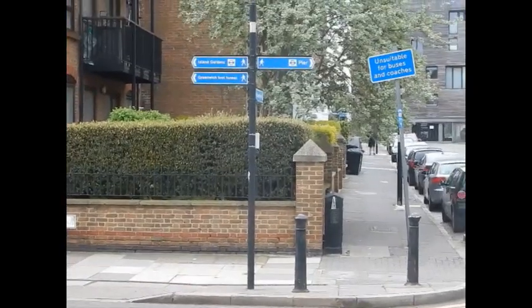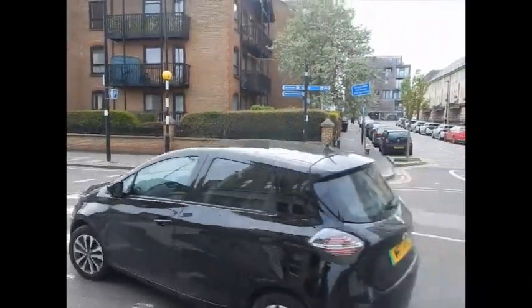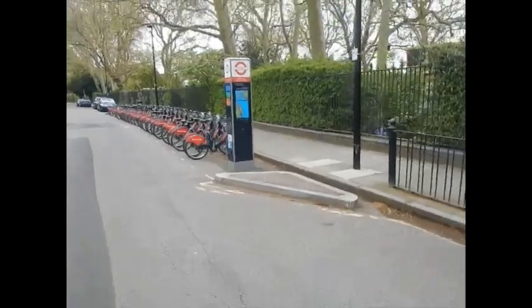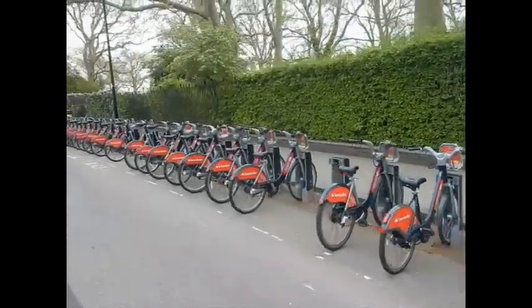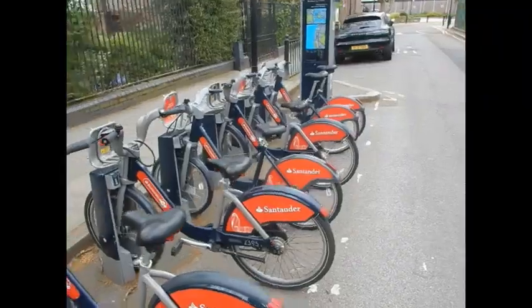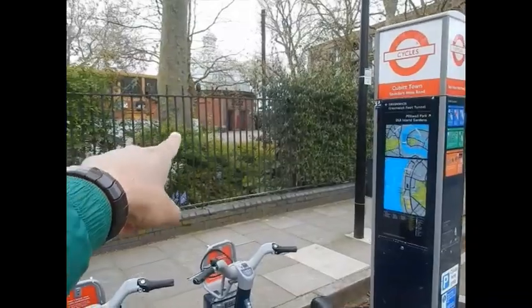So there's the sign there, Island Gardens, Greenwich Tunnel. So we have to find the bike rental place to drop these off first. Dockland Light Railway Station for Island Gardens. Here's the foot tunnel. We have to find a bike rental thing. We need to find 2 spots. There's one. Yeah, there's 2 spots. There, it's done. So here's the rental station, literally. That's the foot tunnel right there.